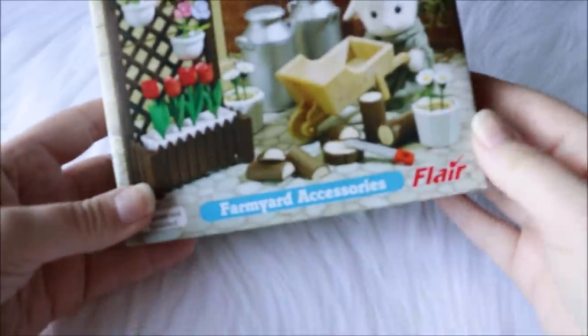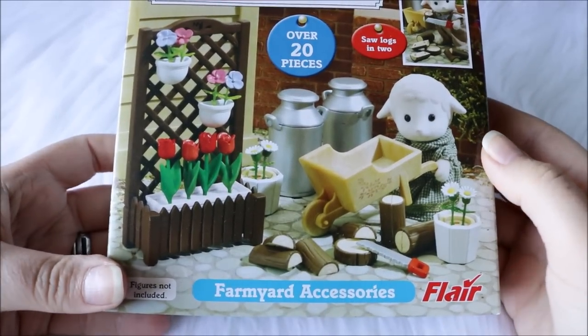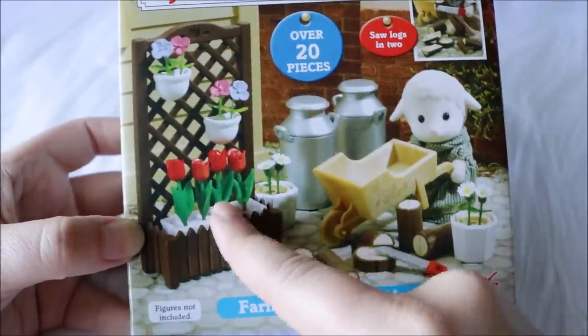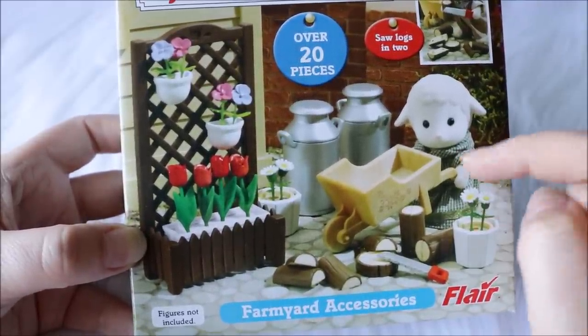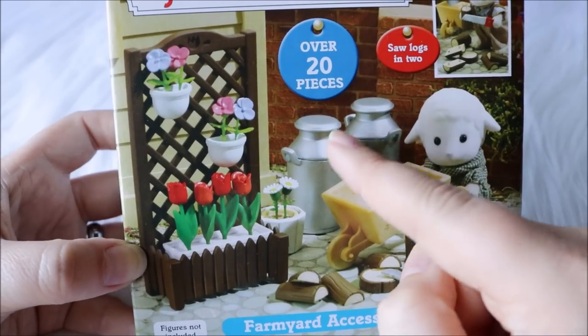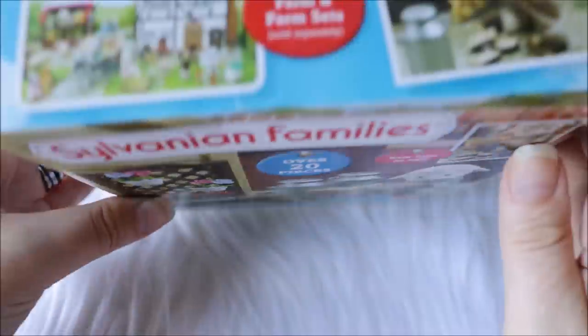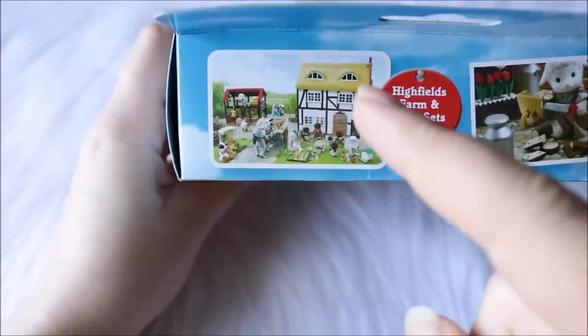Next up is this set right here, and it's the Farm Yarn Accessory Pack with over 20 pieces. You can see some decorations and a wheelbarrow and some wooden blocks and this button plant and these, I think they're called milk, I'm not sure what they're called. Something with milk, probably. And you can see the sets right here. They kind of have this really nice setup with some houses and such.